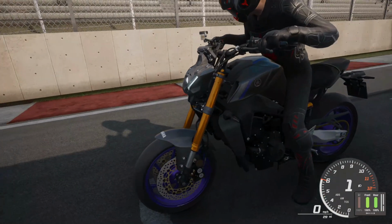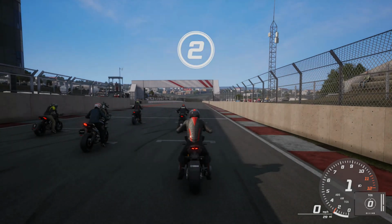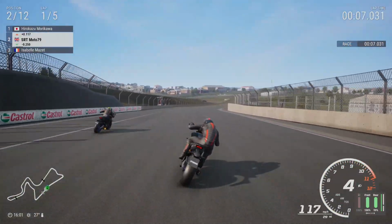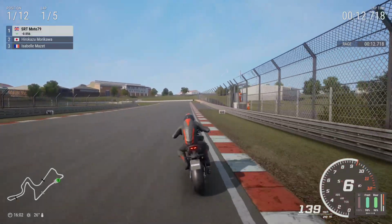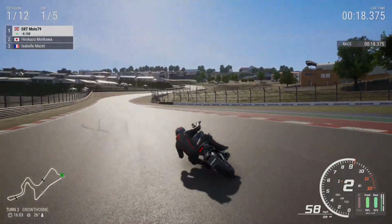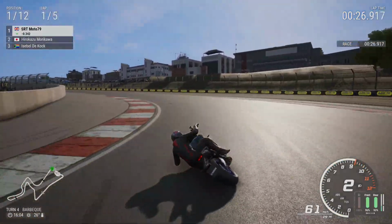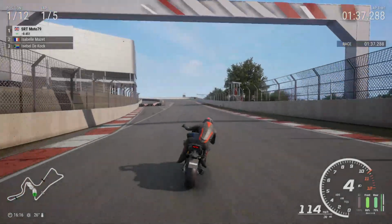So attempt 4, and this is the one that we got it done. Still wasn't mega straightforward. One of the AI riders was really quick, and rather than just try and do a move up the inside, I thought I would follow them and get a bit of track knowledge and see what happened. So, race 1, enjoy.